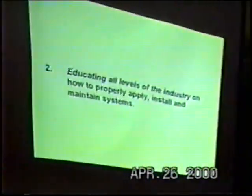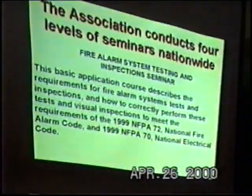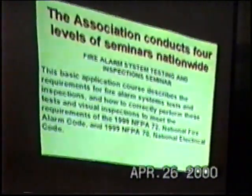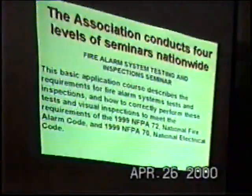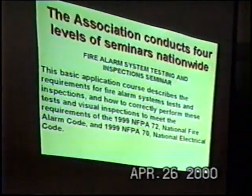Educate all levels of the industry on how to properly apply, install, and maintain systems. And I know that your organization has or is getting together with AFA nationally to provide some training seminars. I heard that last month. That's good. The association conducts 4 levels of seminars nationwide.